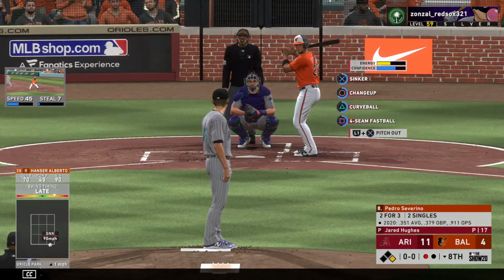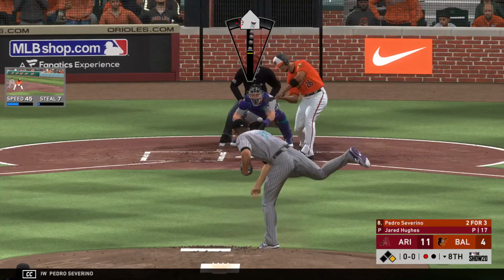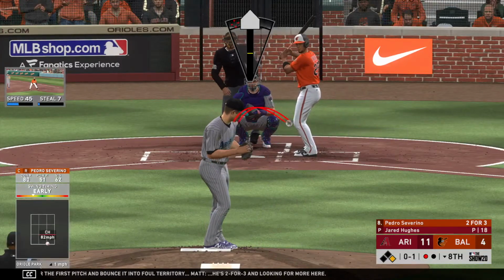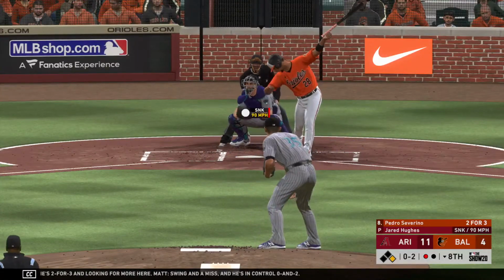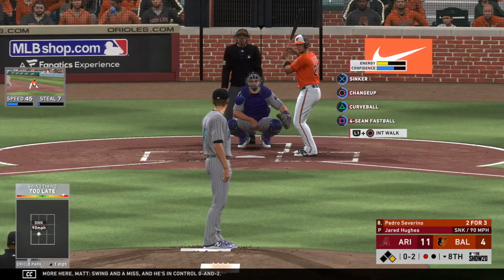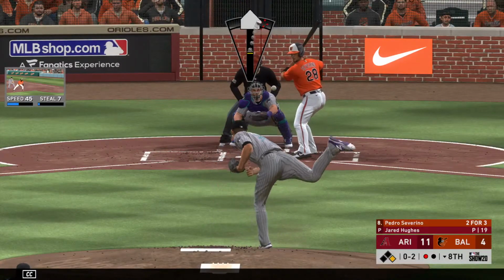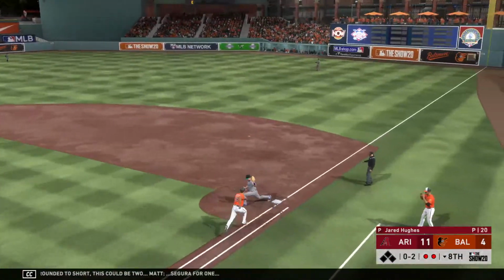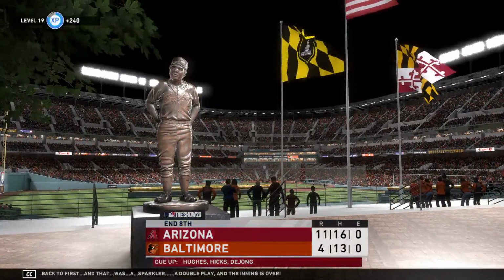The pitcher, number 28, Pedro. To the plate now, Pedro Severino. He'll go after the first pitch and bounce it into foul territory. He's 2 for 3 and looking for more here. Swing and a miss, and he's in control. 0-2. Now a ball grounded to short. This could be 2. Segura for 1. Back to first, and that was a sparkler. A double play, and the inning is over.